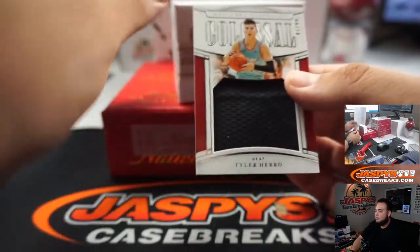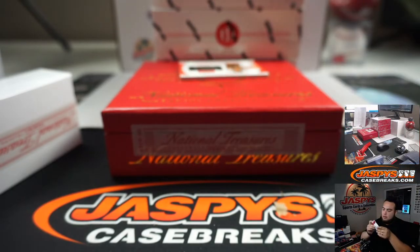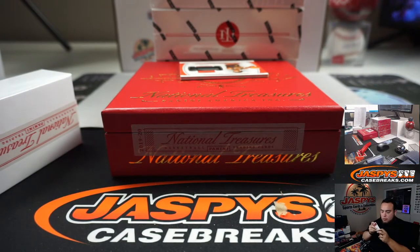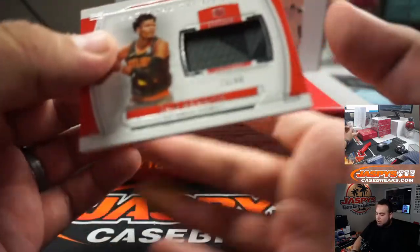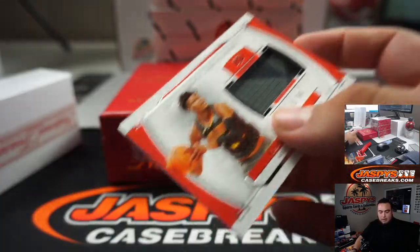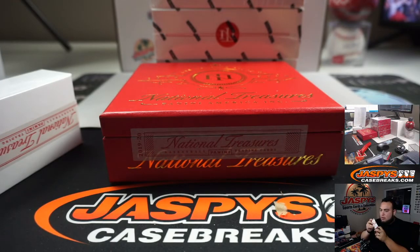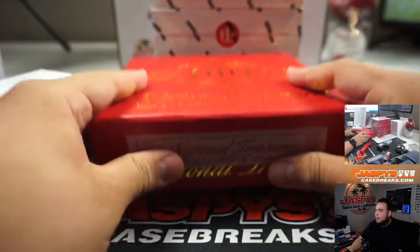And then it looks like we might have 2 relics. Tyler Herro, that's 81 out of 99 for the Heat. Random number block again. 1 going to Alex Vodovich. And Cam Reddish, 13 out of 99. And that's going to Carter Wagner. Alrighty. There you go.